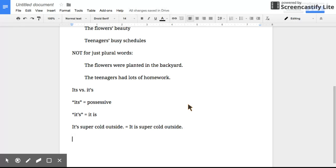way it is. So if you were saying the dog wagged its tail, the dog owns its tail. Okay, so that's possessive. You wouldn't replace that with it is. So that's your test to see if you need an apostrophe. So there's no apostrophe there.